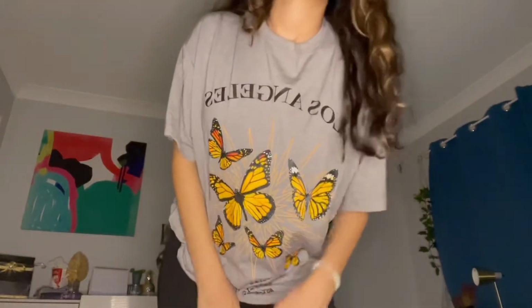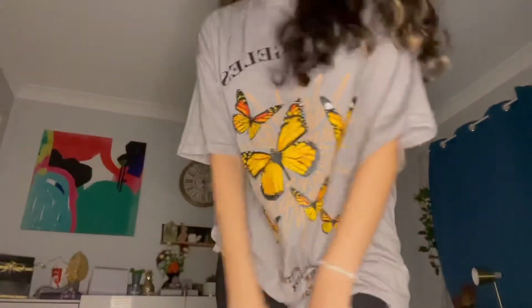Okay, so this is the next two-piece set. It's just some black biker shorts, just plain simple biker shorts, and this t-shirt. It's got butterflies on there, and it's really just cute and comfy and casual. It's pretty oversized, as you can see. And yeah, this is for those lazy, comfortable days. I've worn these a couple of times because it's really casual and comfy and simple, and I really liked it. There's not much to say. It's just cute and cozy.